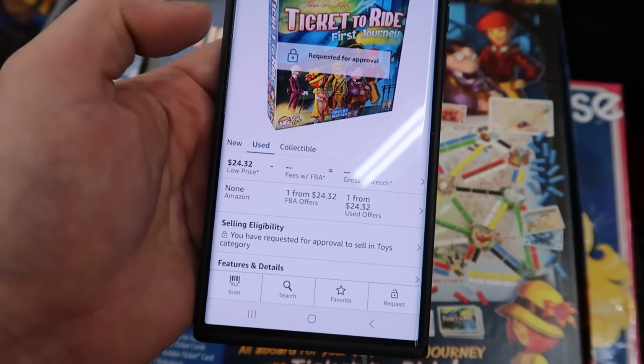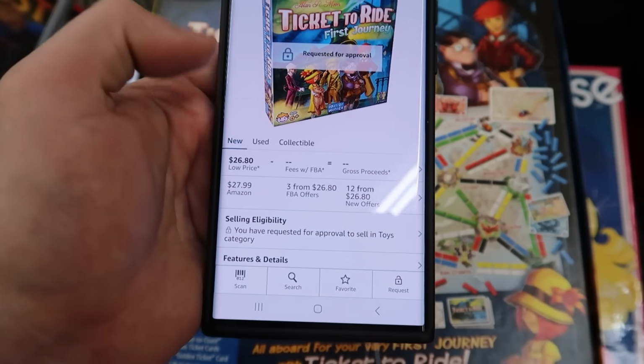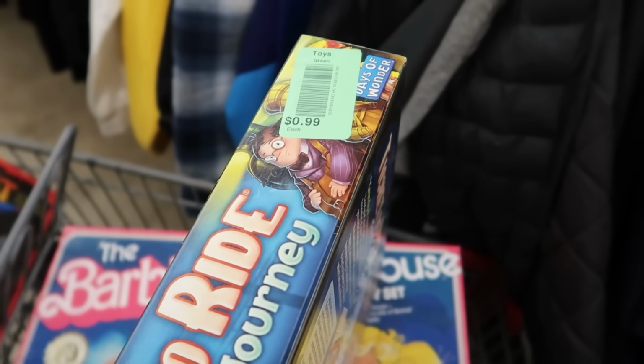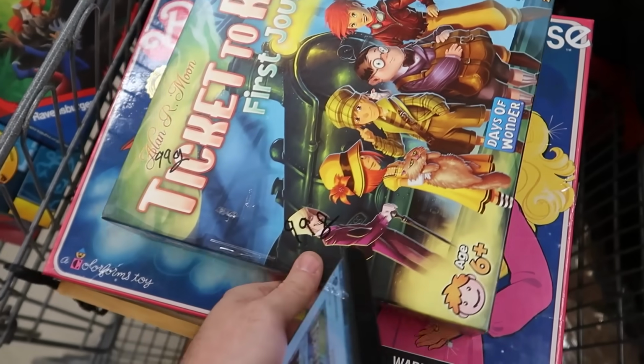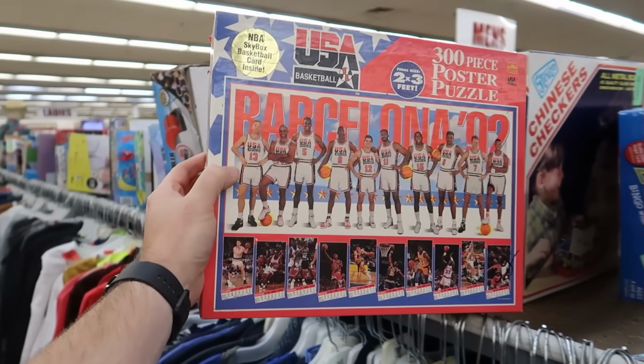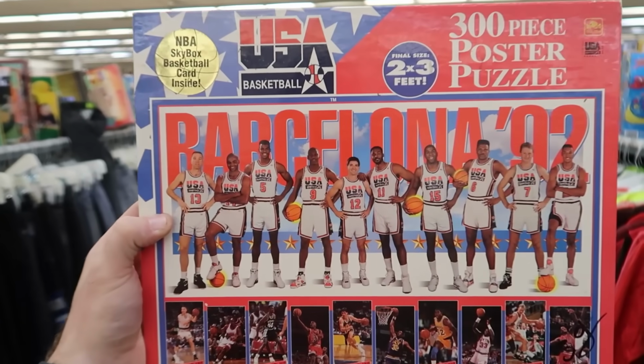It's selling for about $24, it looks like, used, and if it's 99 cents, I'll probably grab it. It is 99 cents. So we'll grab it, throw it up on eBay. I'm sure it sells for around 20 or so over there. This is so cool. It's a puzzle.